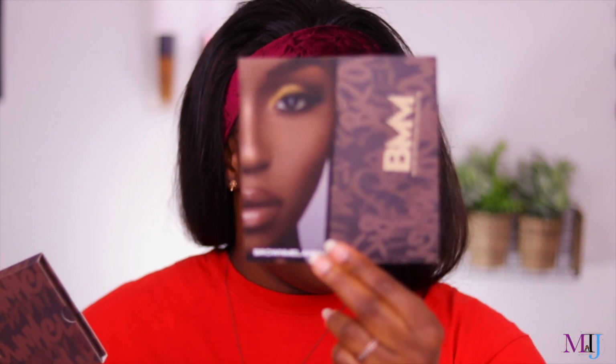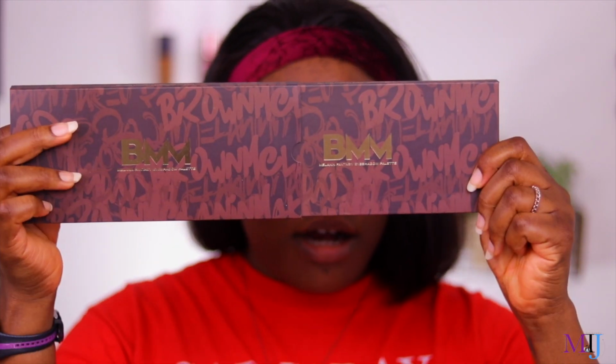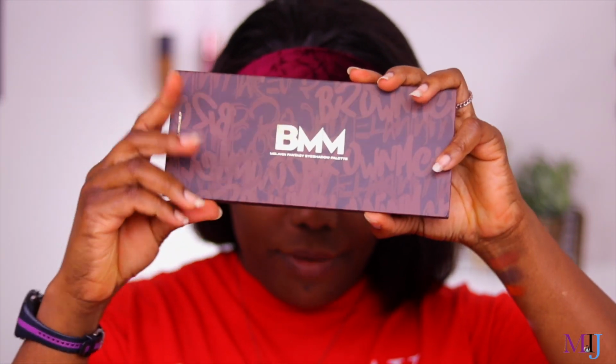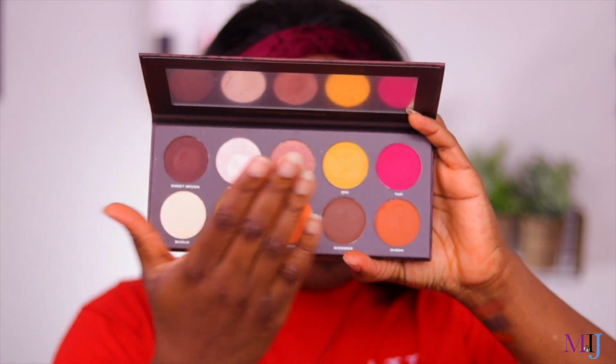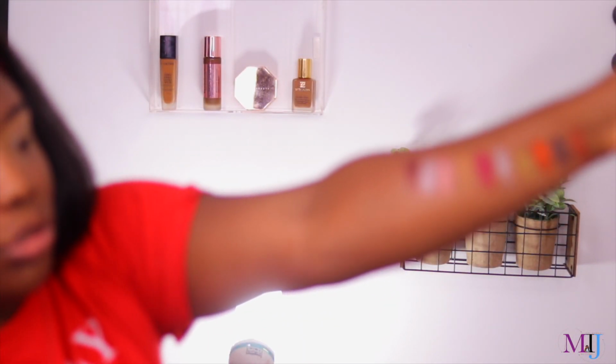And this is the card that came with it. So pretty. All right. So this is what the palette looks like. Isn't that pretty? Like, look at that. I love that. And ready. Oh, yes. As you can see, I've already swatched it. Look at it. Bask in it. I don't really go off swatches, really, but I just wanted to show you.